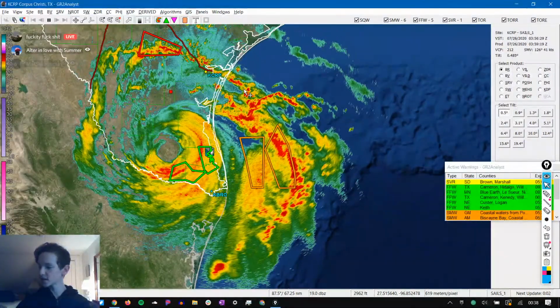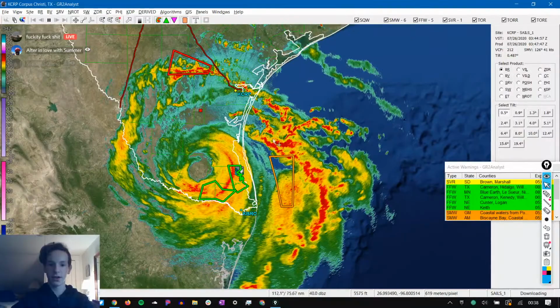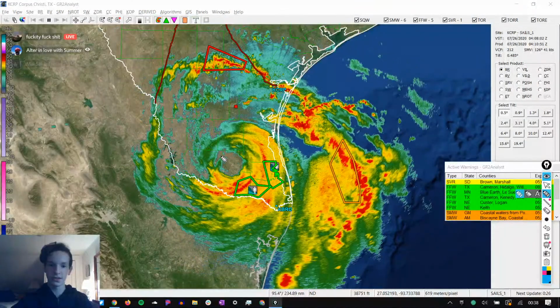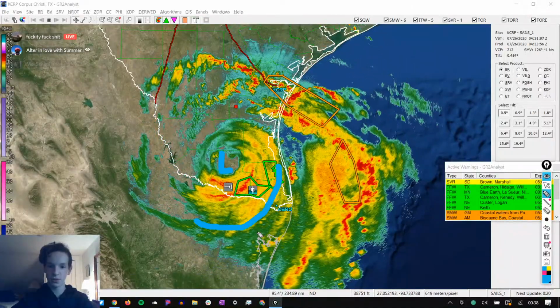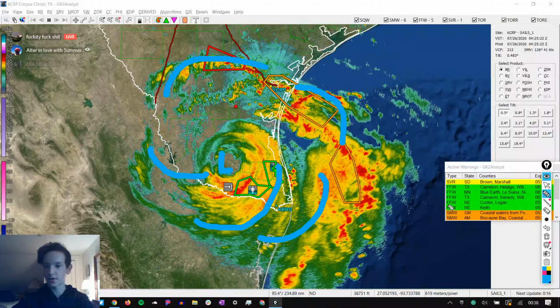But yes, so we have Hurricane Hanna landfall. Actually, that happened several hours ago. You can see just on this picture, the low is here. There's just bands of rain swirling around and around, etc.